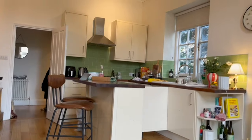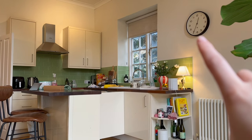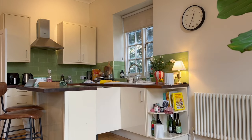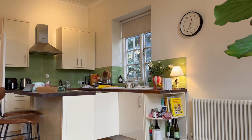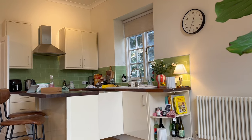And yeah, this is the state of the place. It's not looking too bad, but there are some dishes that I need to get done. The clock is finally fixed, by the way. I didn't want to mention it too much in my videos in case everyone's like, yeah, we know, shut up. But this clock has been broken for a while and it was stuck on 10:45 for a long time. Got bin bags behind there that are full and need to go out to the bin.